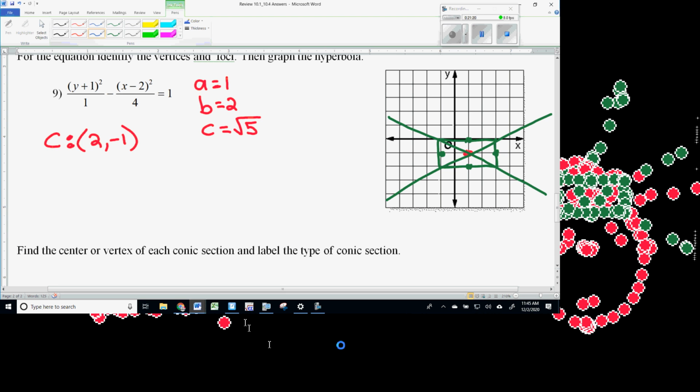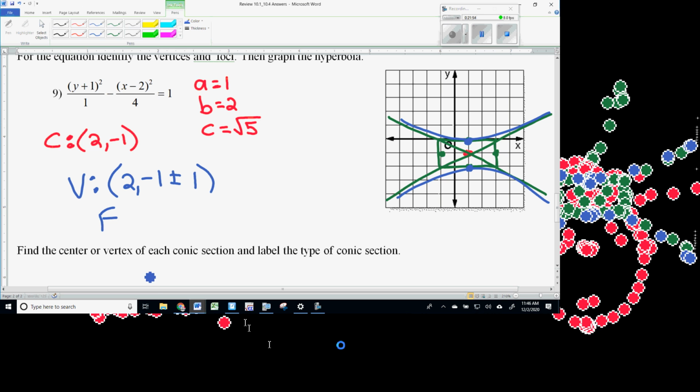Now, which way does this open? Up or down, or left or right? Up and down. How do you know that? Y is first. So A is underneath the Y. So from here, that tells me that these 2 points are my vertices. So my vertices are 2, -1, plus or minus 1. And my foci are 2, -1, plus or minus square root of 5.